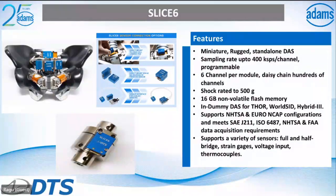The Slice 6 is a miniature, rugged, standalone data acquisition system. The maximum sampling can go up to 400 kilo samples per second per channel, and it is programmable. It consists of 6 channels per module, can be daisy chained up to hundreds of channels, and is shock rated up to 500G. It has inbuilt 16GB flash memory and suits in-dummy applications such as THOR, WorldSID and Hybrid 3. It supports different regulations and standards such as NHTSA and Euro NCAP configurations, and it meets the SAE standard J211 and ISO standard 6487 data acquisition requirements.